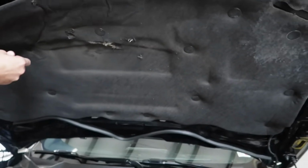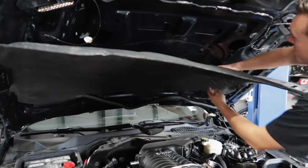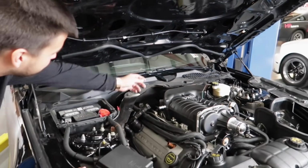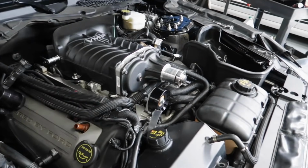It's been torn up. Plus, there's a pretty little Mustang under there, I've heard. Yeah, that's what I was gonna say. It's pretty cool. They stamp a Mustang under there and then they cover it up with the heat shield. Okay. Dang. So you gotta take all that out and push these tabs up just to have clearancing for this blower. That's how big it was.